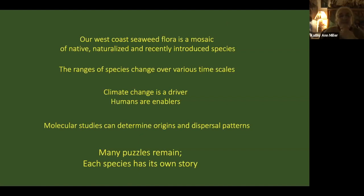So in summary, you can see that our West Coast seaweed flora is a mosaic of native species that evolved here, of naturalized species that have come from somewhere else, been introduced, but have joined the communities, and these recently introduced species that aren't completely worked into our communities. They're still either only in harbors or in habitats that don't have a lot of native species. Sargassum horneri is an exception. It is actually competing with Macrocystis, the giant kelp in Southern California.